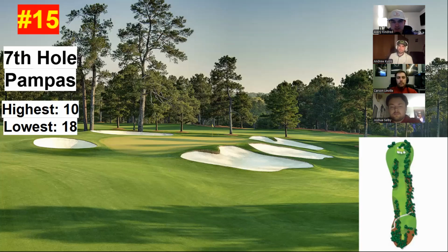Thanks for correcting me, Josh. I mentioned that 14 used to be drivable, but it was this one, and that's why they added the bunkers and made it longer. My bad, but good research there. Moving on. I know some facts. I just don't know where to place them.